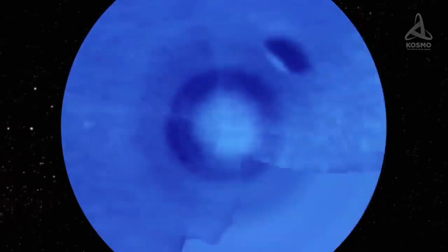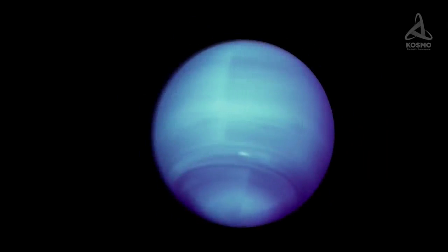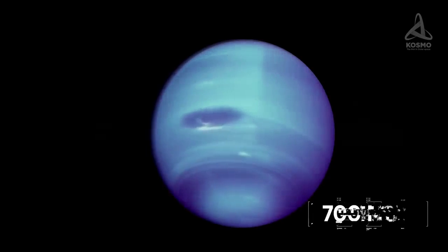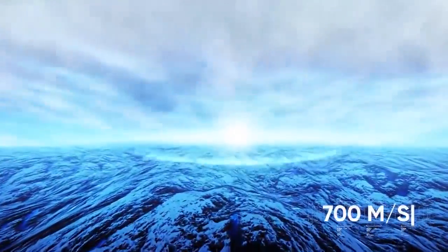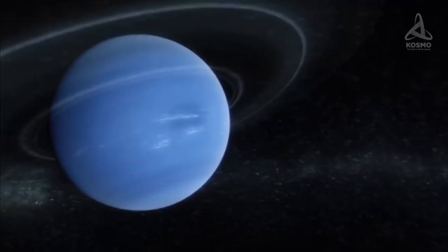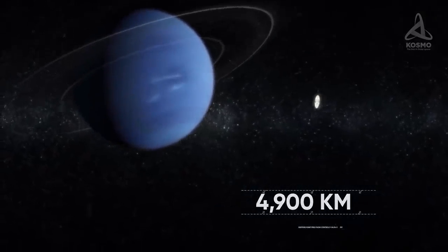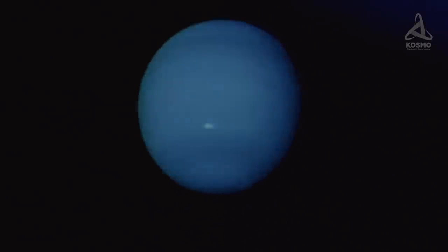The scientists realized that spots like these are able to move around Neptune at the speed of 100 meters per second. The Voyager's images also made it possible to gauge the wind force, which in some areas reached as much as 700 meters per second, which is practically the sound speed. The closest distance of the probe's approach to the cloud layer of the planet made it 4,900 kilometers. The images depict cirrus clouds casting their shadows on the layer of continuous clouds underneath.